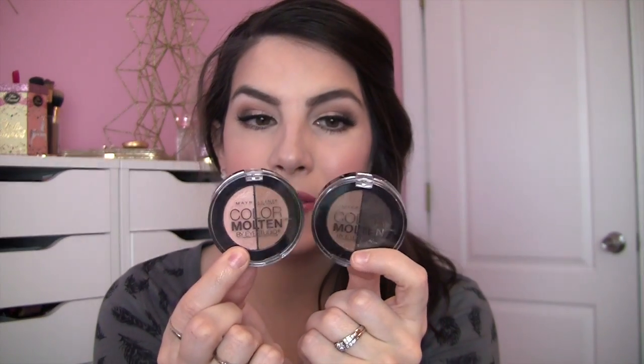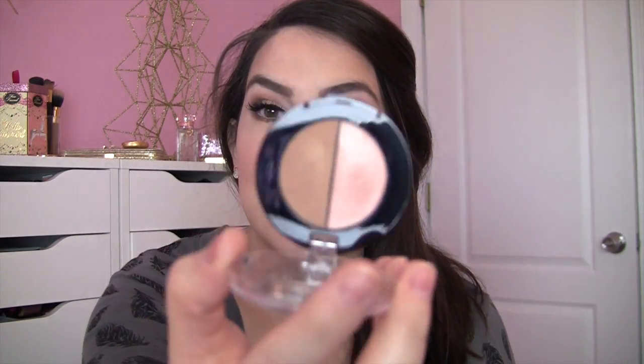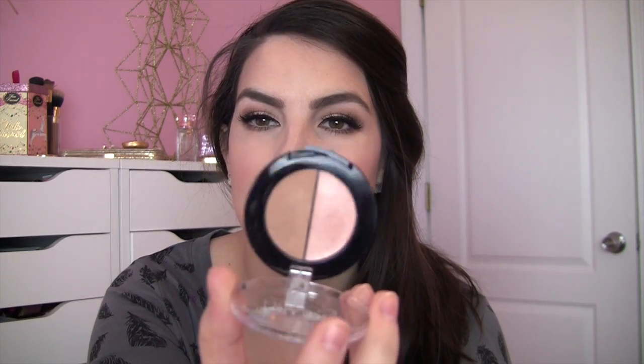Now, Maybelline has come up with something kind of interesting. These Color Molten eyeshadow duos. I have them in Endless Mocha, which is kind of a caramely color and then a really dark brown, and then the other one is Nude Rush. It's got a light peachy pink and a really soft tan color.